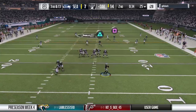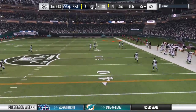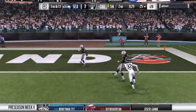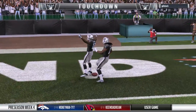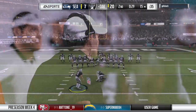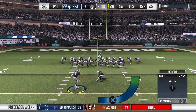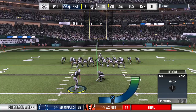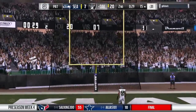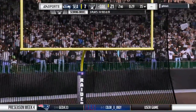Third and long. It's Goff. He's going to float this one deep right side. That's caught inside the 20. And all the way in. Touchdown, Oakland. John Brown, 74 yards. And the Raiders add 6 to their lead. It's good, and it is now 21-7.